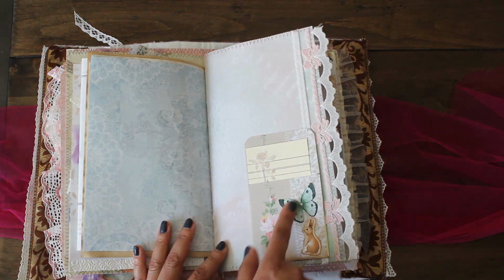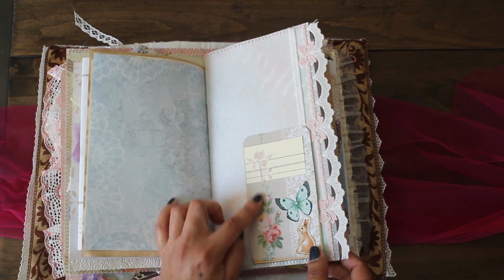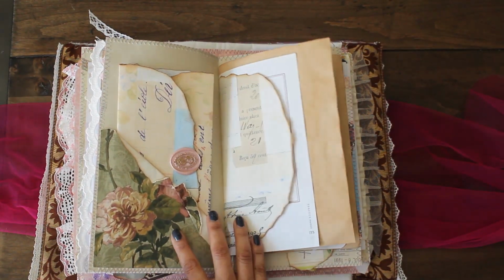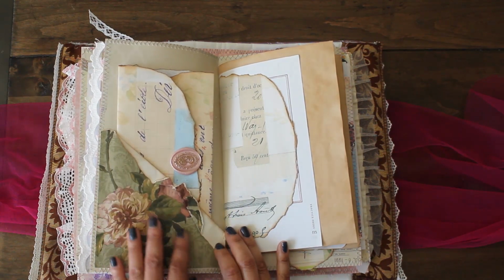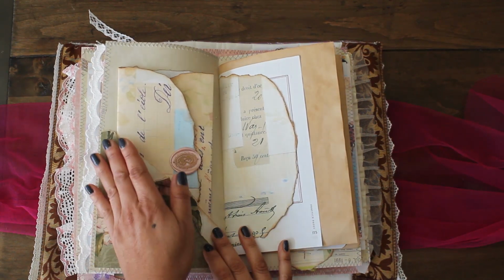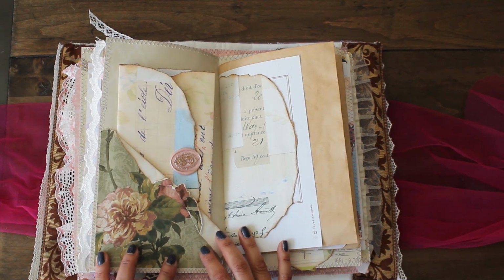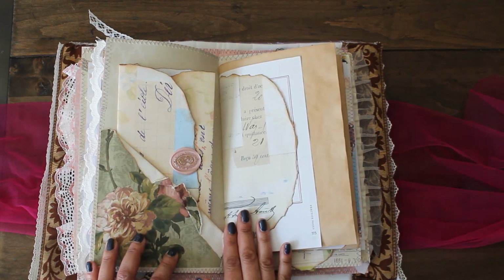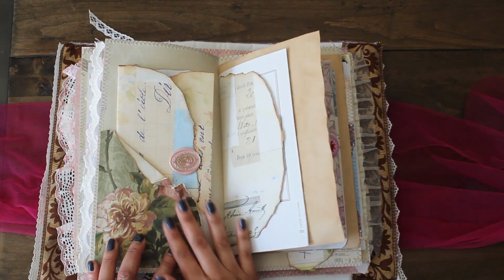Cute little bunny, little butterfly. This is the wallpaper from Tim Holtz. Speaking of vintage wallpaper, here's one that I've used as a pocket. This was gifted to me by my crafty friend BB from BB's Closet Creations. I love this. So we have that distress kind of look there.